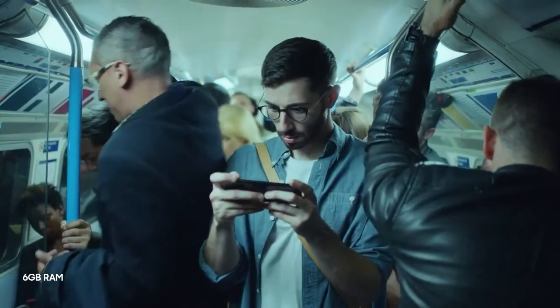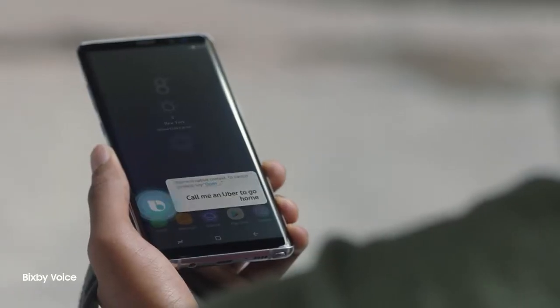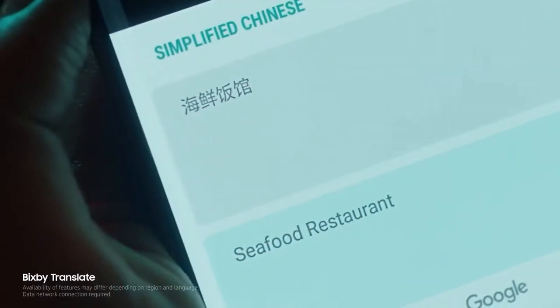No matter where, immerse yourself in every situation. Hey Bixby, call me an Uber to go home. Bixby understands your commands. And it also translates and provides the information you need without typing a single word.